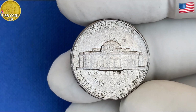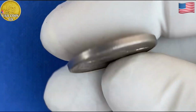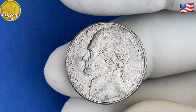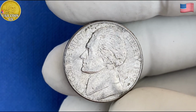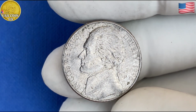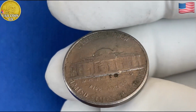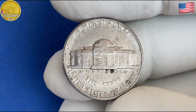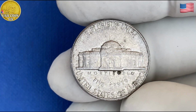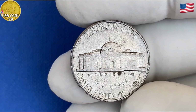In conclusion, the 1996 Jefferson nickel is far more than just a simple 5-cent piece. With the right condition or a rare minting error, this coin could be worth as much as $44,000. Whether you have a well-preserved coin from circulation, a special mint set piece, or an error coin, this nickel might be one of the hidden treasures in your collection. So, next time you're sorting through your change, remember, the Jefferson nickel you hold in your hand might just be worth more than you think.